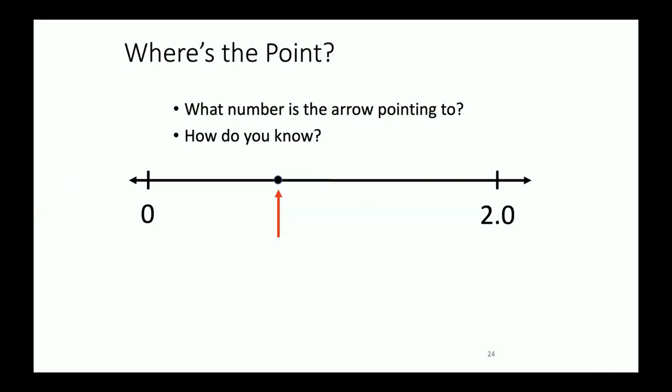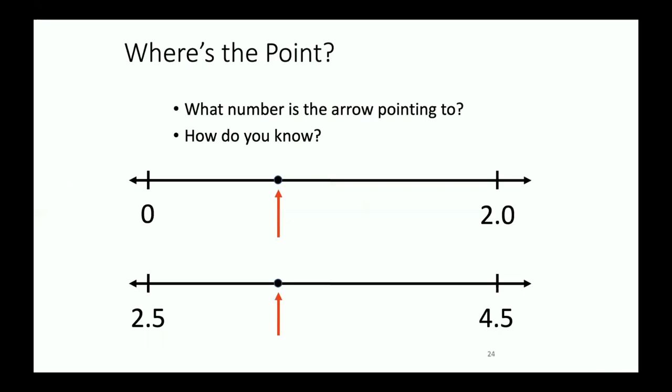Some may talk about the midpoint being about 1. And so there, they thought about the distance between 0 and 1 and how the arrow related to that. And so that's the beginning of this routine called Where's the Point? But we're just at the beginning. So after sharing that first number line, take a look now. What do you think the value of the point is now? I'll give you a moment to think about it.